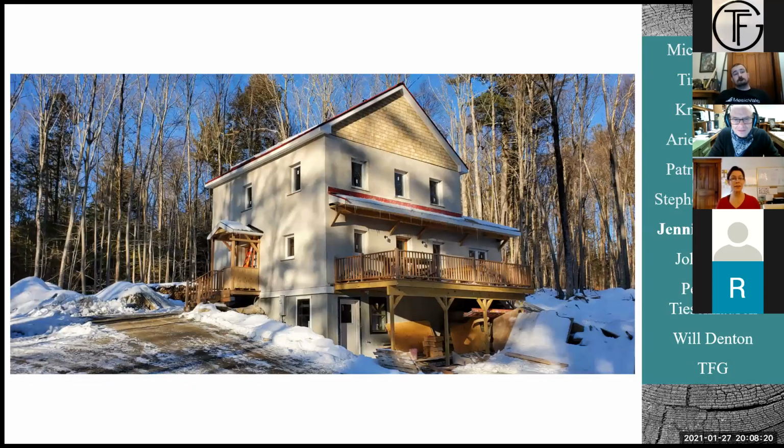The house is nearly complete and has already been featured prominently at the 2020 Hemp Building Conference and in local newspapers. Once the house is finished, we anticipate it will attract a good bit more attention, as this is the most accessible and prominent hempcrete structure to date in New England. We're thrilled that the timber frame serves as a prominent feature of this house and showcases the use of natural materials and traditional craft. Thank you. Next slide.